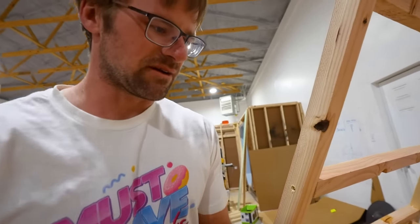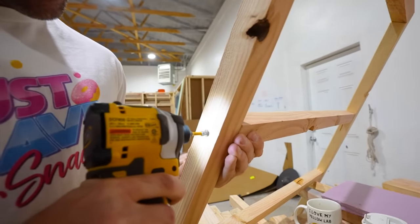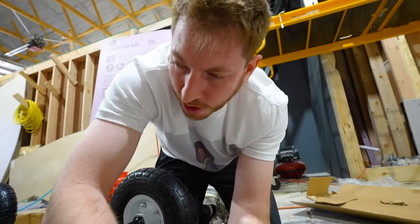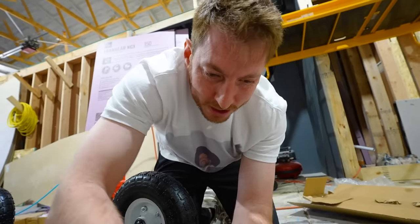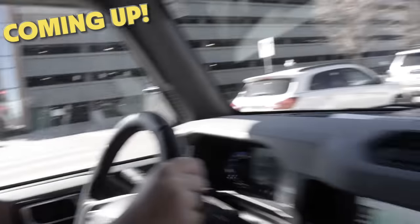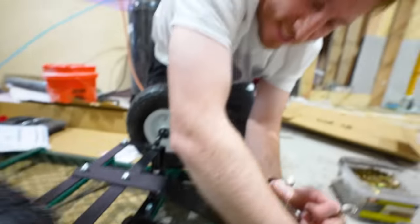What? 2 inches was not enough, so I'm going with 3 inches. Not moving at all. Yep, and I just gotta screw the wheels on tighter because they're not tight right now. And I'm not driving around town with no wheels. Dude, their wheel just came off. Where is it? It just hit the car. Oh my gosh, they lost the wheel. Nice. You can drive around with no wheels.